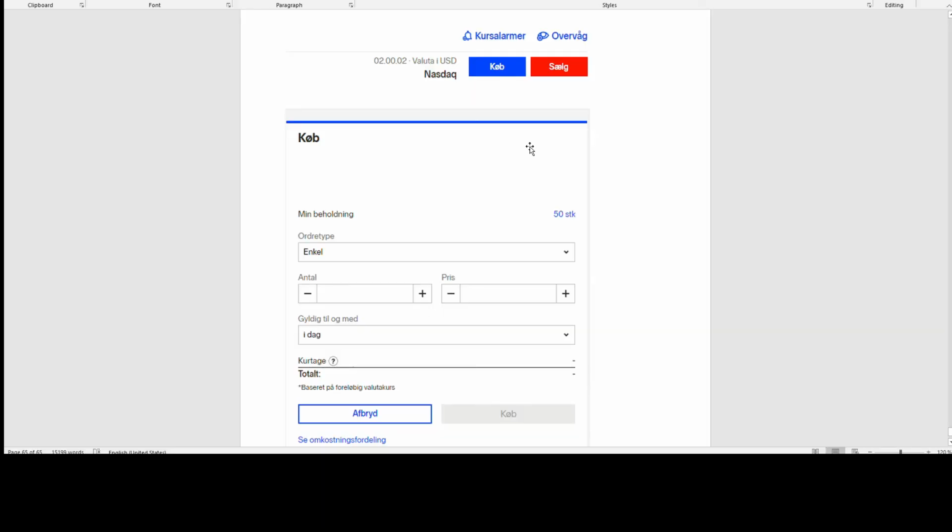So once you have selected the stock, then you will be presented with a screen like this, where you can either buy or sell. In this case, I have a holding of 50 shares. Then I have to select an order type. I simply just use the one called Enkel. You enter the amount of shares and at which price, and how long you want your order to be valid for, meaning today or 2 weeks from now or up to a month from now.